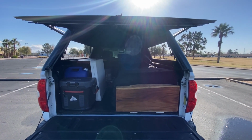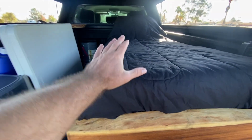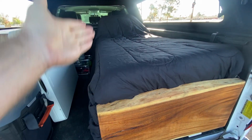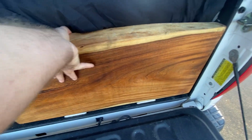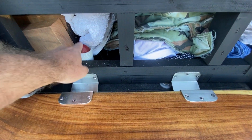All right, here's basically the finished product. I've already camped in this a couple nights and it was really comfortable. I actually used the sleeping bag and the comforter, but really I don't have to. This comforter is pretty warm. This nice little mesquite footboard that opens up. Got the supplies down here. This is a super bright candle.